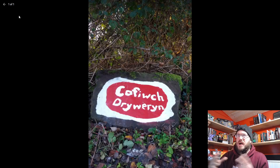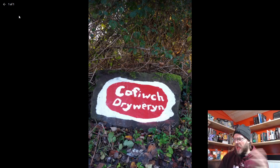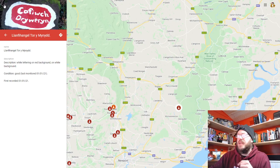It's a small one. Just a classic white lettering on a red background with a white trim on a fairly large stone in the landscape. This overlooks a roadway which links up, I think, Chepstow to Usk. It's that sort of route. So interesting to see that addition, and again, it's not a particularly well represented movement in southeast Wales.